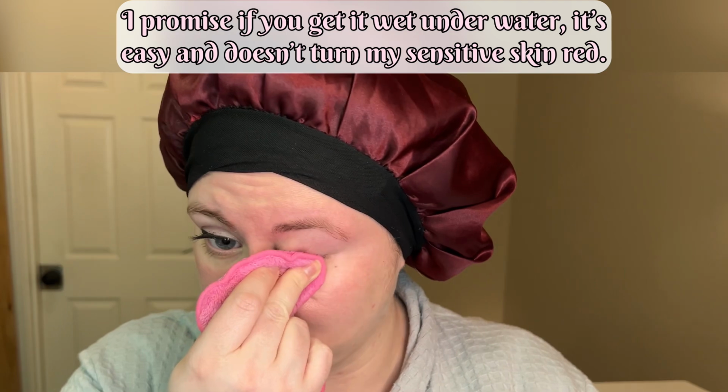Next, I take off just my foundation. I don't want to be smearing my eyeliner or mascara into my skin. I'm going to use one side of the cloth just for my face. Now that we've got all of the foundation off, I'm going to use the other side to remove my eye makeup. And I usually start with my eyebrows. And then I do my eyeliner and mascara kind of at the same time.